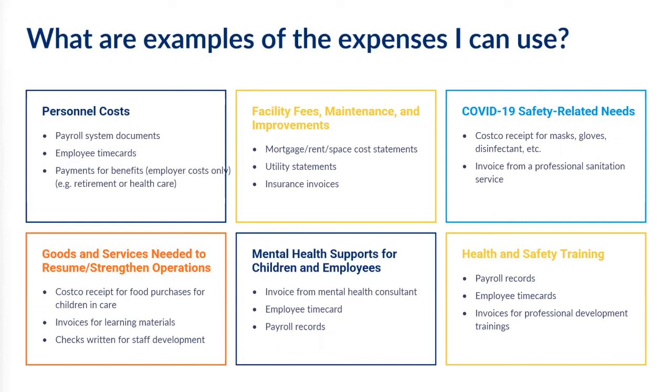You'll receive statements or invoices from your utility companies, such as your electric company, and you might receive invoices from your insurance company as well. As far as safety related needs, if you go to Costco, a big box store, Walmart or Target, keep your receipts for the masks, gloves, and disinfectants that you buy, and document those expenses. If you had to employ a professional sanitation service, retain that receipt, retain that invoice you received.